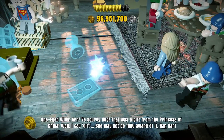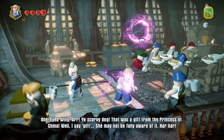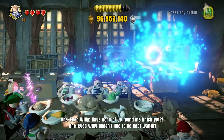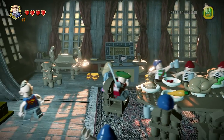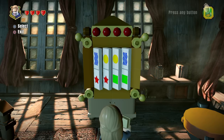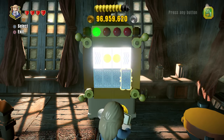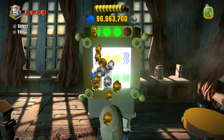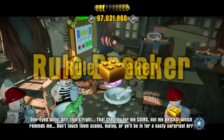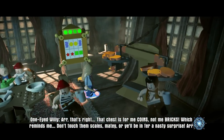Scurvy dog! That was a gift from the Princess of China! Well, I say gift. She may not be fully aware of it. Have none of you found me brick yet? One-eyed Willy doesn't like to be kept waiting. Reminds me, don't touch them scales, matey. You'll be in for a nasty surprise. Arr!